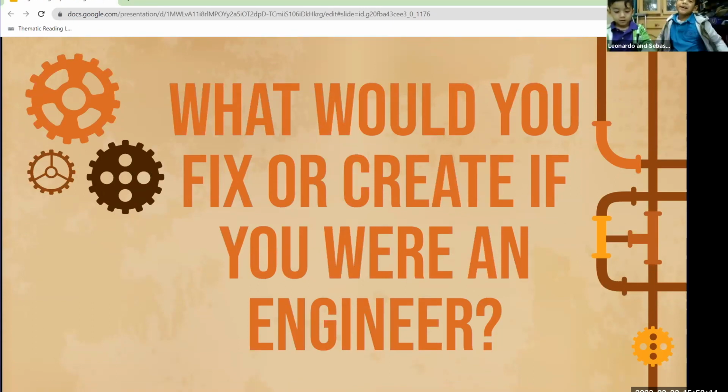I would create something like a robot that would help people that are injured, like they can't walk.